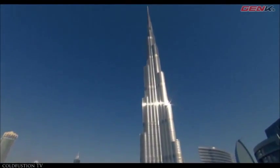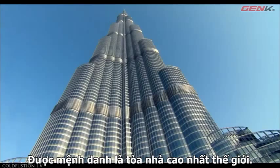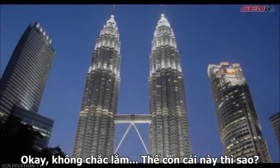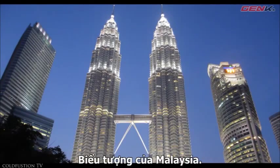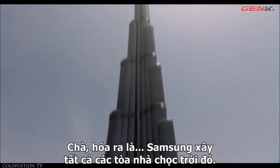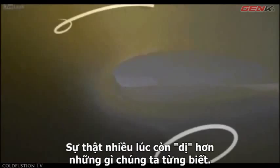Who built this building? It's the Burj Khalifa in Dubai, currently the world's tallest building. Okay, not quite sure. What about this one? These are the Petronas Towers, two iconic skyscrapers in Malaysia. Well, as it turns out, Samsung built all of those skyscrapers. Sometimes when you look beneath the surface, fact is often stranger than fiction.